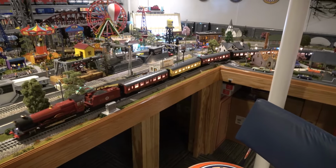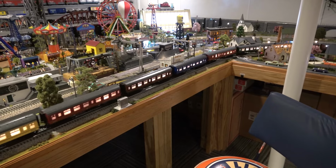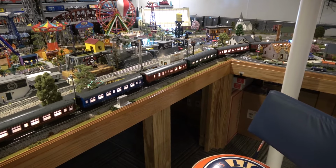About these add-on cars is now you have a nice long Harry Potter train. It's really neat. I love all the colors too.